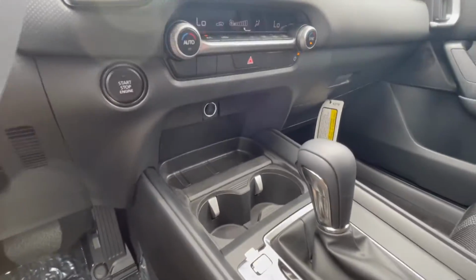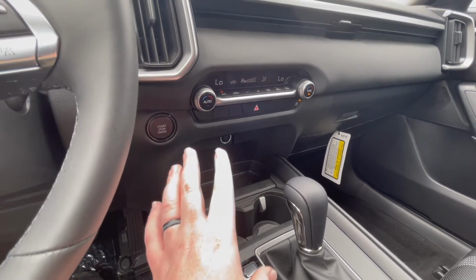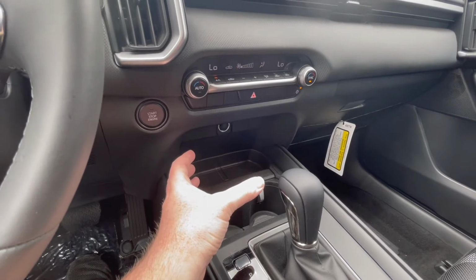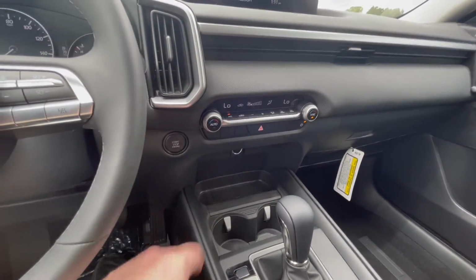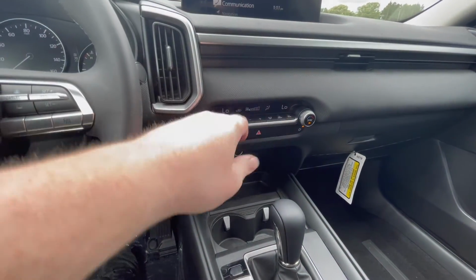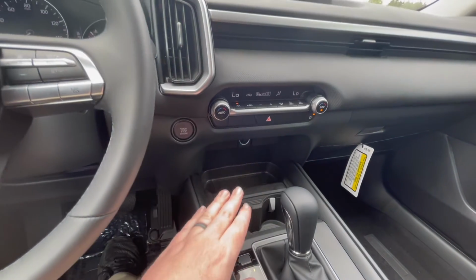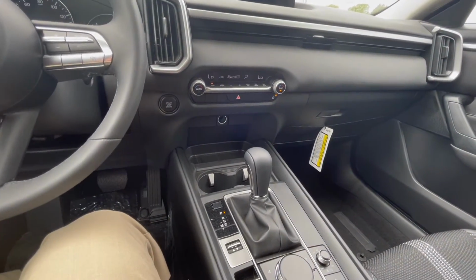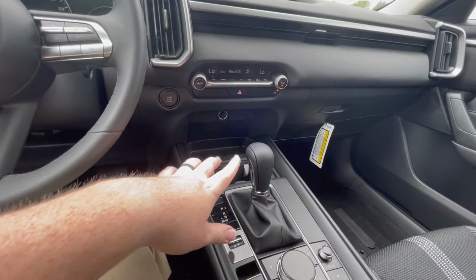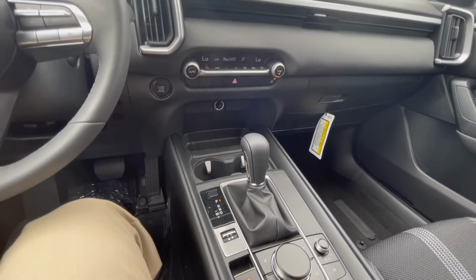You do have your cup holders here that are placed so that you can reach right up and grab your drink. The only catch here is if you have a tall cup, let's say you go to Buc-ee's where they have those huge drinks, they do stick out and they kind of intrude here on this plastic portion here. So bigger cups do fit a little awkward in there. And that I'm telling you from personal experience because I have a CX-50, but regular size cups, you're fine. Just be careful with the big cups in the CX-50.